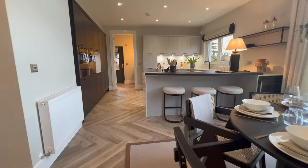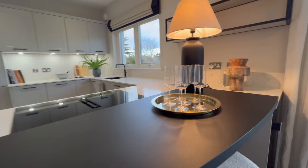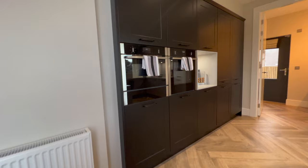Beyond the kitchen is a separate utility room and access to the integrated double garage, a cloakroom with illuminated mirror, and plenty of storage completes the ground floor. So yeah, that's a full description of what the kitchen comes with.